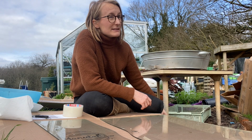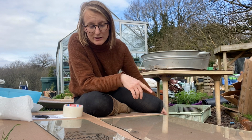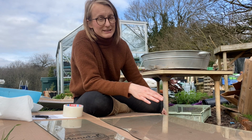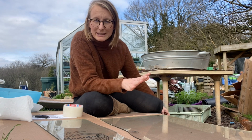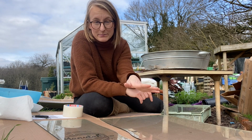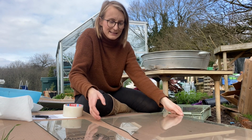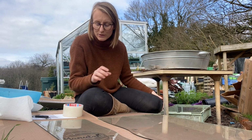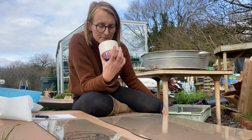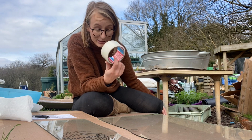It's better to do this than to leave it with one pane missing due to wind damage, because a lot less wind would be needed to cause damage with a whole pane missing. It's not going to be as strong as a complete pane of glass, but it'll be stronger than nothing, right? Obviously not a long-term fix, but it will work. To do that, you need an outdoor glass repair tape, and you can find it on Amazon. I linked this one in the video down below.